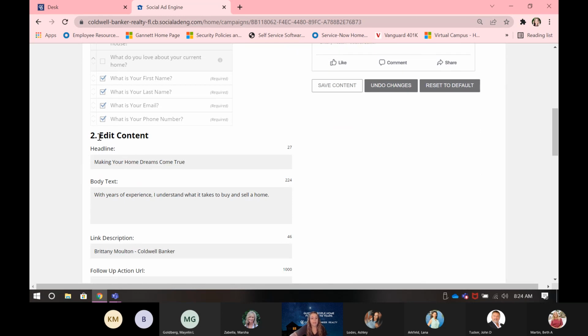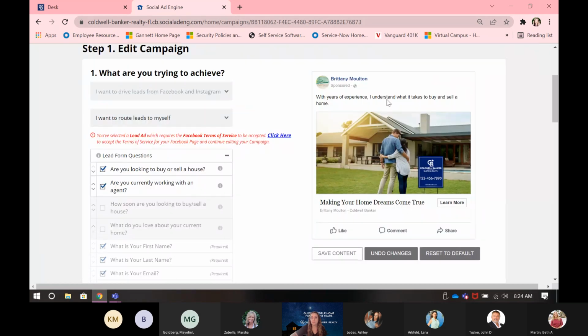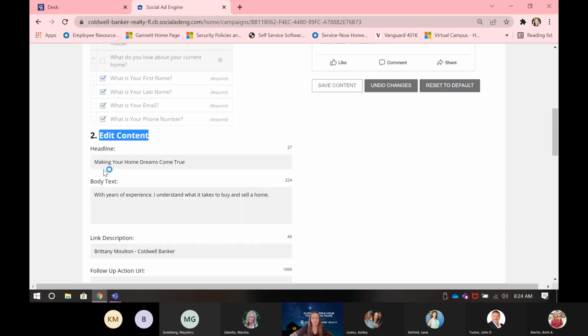Down below, it's editing the content. So again, if you look here on the right side, this is what the content looks like. With years of experience, I understand what it takes to buy and sell a home, right? So maybe you don't want the headline to be making your dreams come true. Maybe you want to put want to relocate, right? Maybe we're targeting again someone from New York or someone that's coming in. We know that we're getting a lot of out-of-town buyers. Maybe you want to change the headline to that. You can. This is all editable.